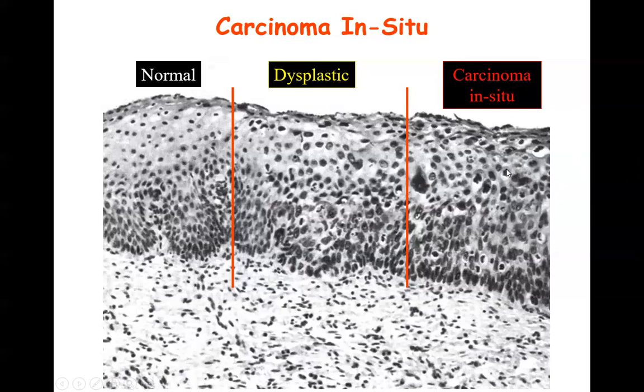So again, why do you need the word anaplasia or anaplastic cells? This is what they will write in their histology report. They will say that this is cancer with a lot of anaplastic cells that has been seen.